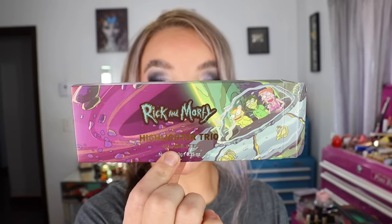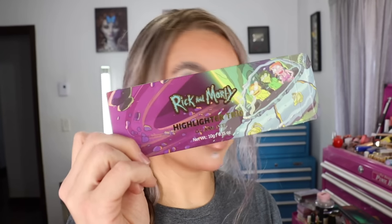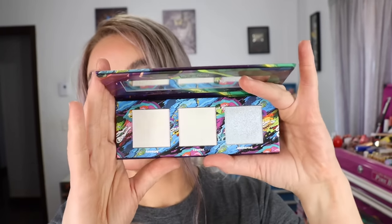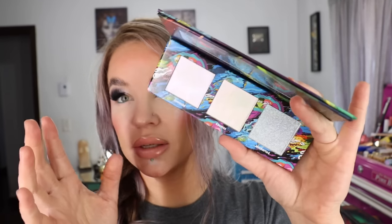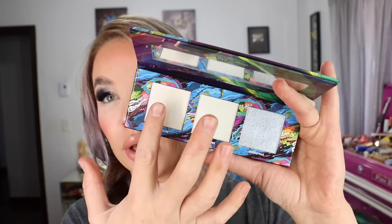This is the box packaging. And then it says it's made in China. And then the actual packaging is a cardboard with a magnetic closure. And then you've got these three stunning highlighters. This is the shade right here that I've got on the top of my cheeks, and it's such a unique, pretty highlighter.